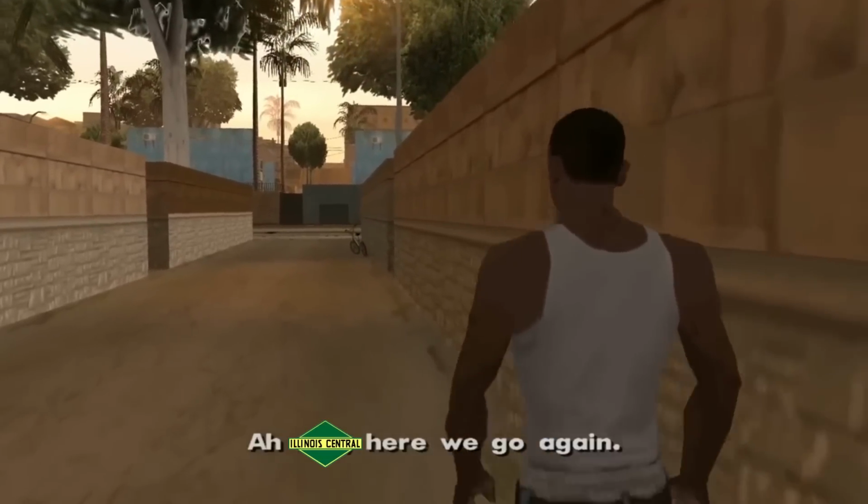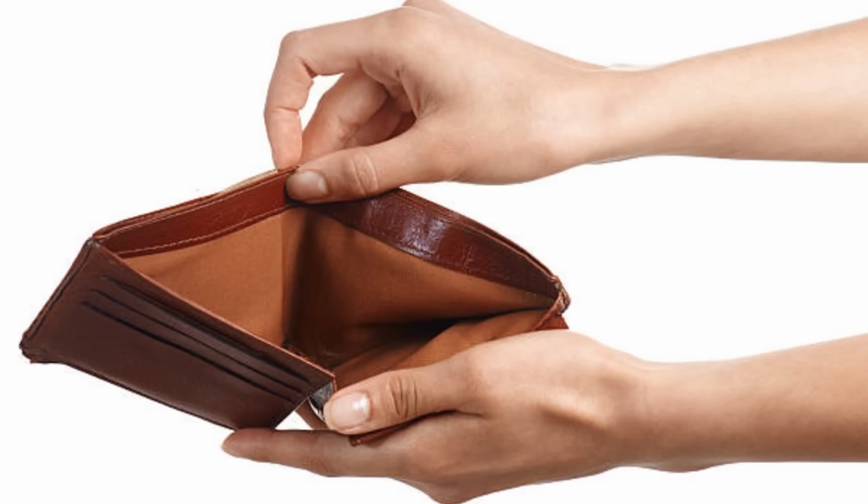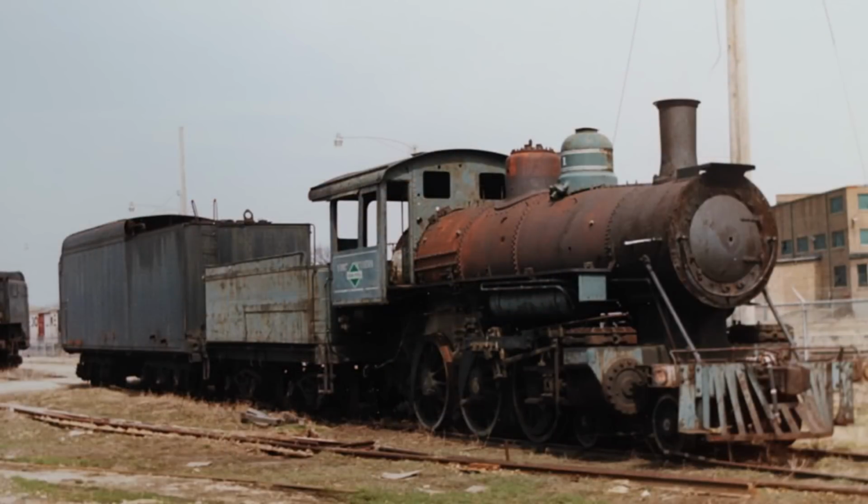Here we go again. But financial difficulties in the 1970s made him fall behind on rent to store the tenders. And as a result, in 1981, the railroad gave up on collecting rent from Jensen and acquired the tenders, and ex-Mississippi Eastern 460-303 as compensation. They sold the tenders and 303 at an auction to William Latham of Rockford, Illinois. Latham had big plans to create a small railroad museum with the locomotives and tenders as exhibits, but this plan fell apart, with 303 eventually going to the Monticello Railway Museum in June of 2000.